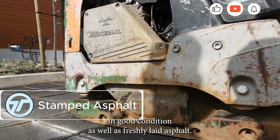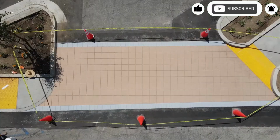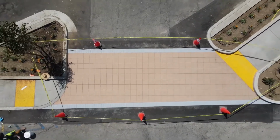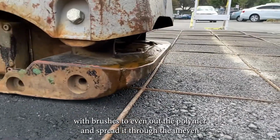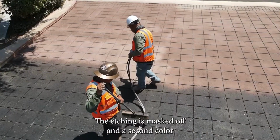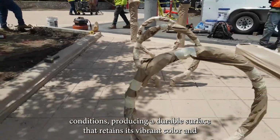Stamped asphalt turns dull pavement into eye-catching design. Perfect for bike paths, crosswalks, and parking lots, it brings both beauty and durability to everyday infrastructure. Using infrared heaters and custom templates, it reshapes hot asphalt into patterns that mimic brick or stone. Then, vibrant colors and protective coatings seal the deal.